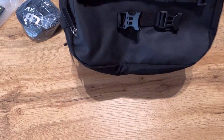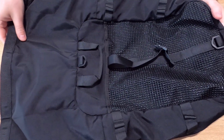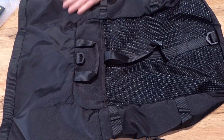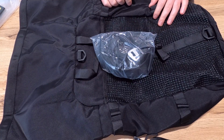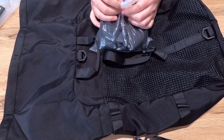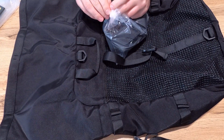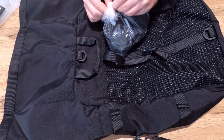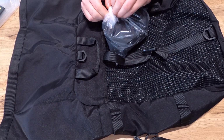Now it's the whole internal of the bag. It's, again, as you can see here, nothing else inside of it, a huge bag. So I'm thinking I can use it for traveling. So let's see, there's a bag inside of it, and this bag seems to have the straps for the shoulder, but hopefully we'll have something about the straps you need to connect it onto the bike.